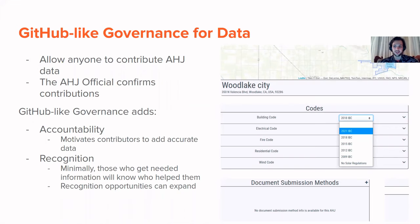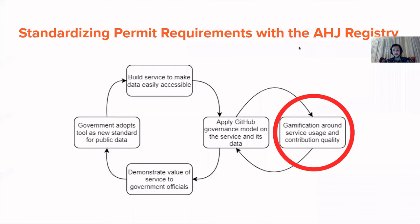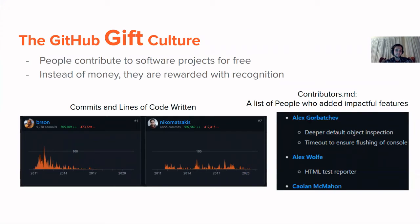The recognition opportunities of the AHJ Registry, however, can be expanded. With a model that allows anyone to contribute, we can explore opportunities for attracting more contributors. Modeling after GitHub again, the communities on GitHub attract contributors by establishing a gift culture, where instead of exchanging time for money, people exchange their time for recognition in the community that uses the software project. One example is tracking commits and lines of code people have added. Another way is adding a contributors.md file, which is a list of people who have added impactful features to the software project.